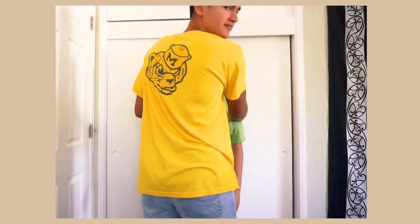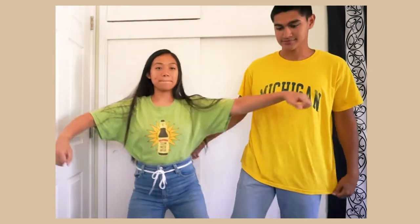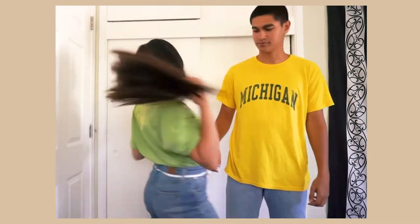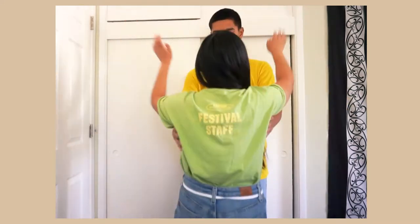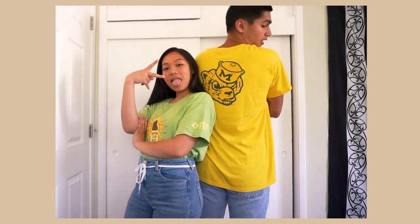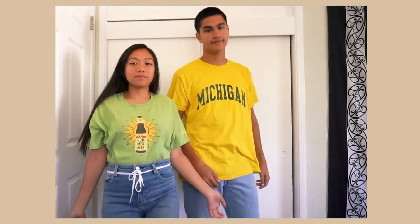Ooh. Next up, I thrifted this Michigan t-shirt. I just really like the colors of the University of Michigan. I plan on wearing this with light wash denim. Also, it has this really cool graphic on the back. And then for me, this one just gave me really good summer vibes. I wasn't sure about the green at first, but once I had it with the light wash denim, I thought it was really nice. I think it's just somebody's staff t-shirt.